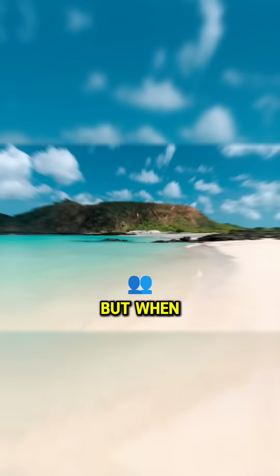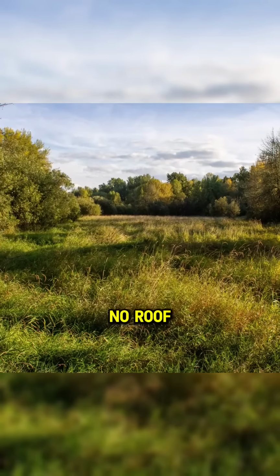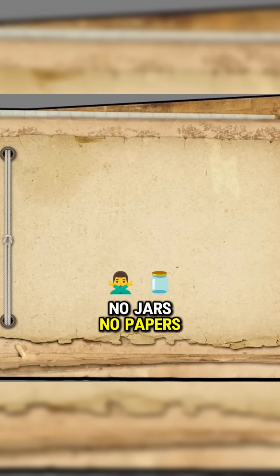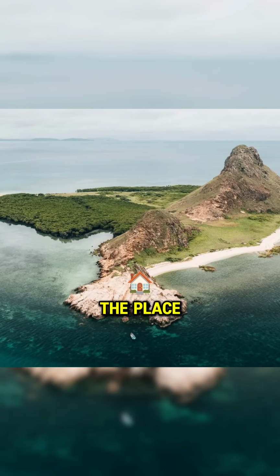The building had vanished. There were no walls, no roof, just trees and grass. It was as if nothing had ever been there. The police found nothing. No glass, no jars, no papers. It was all gone.